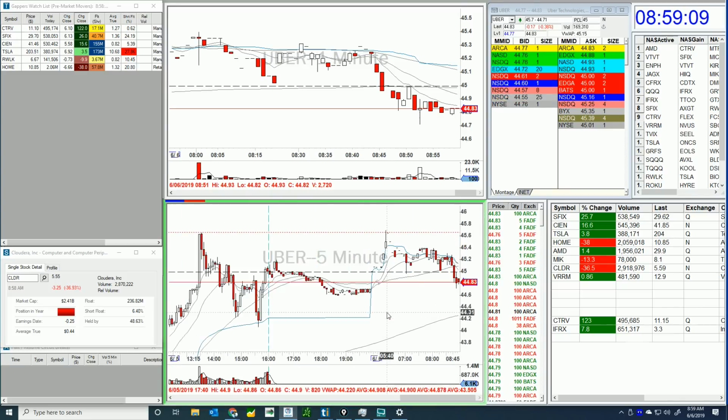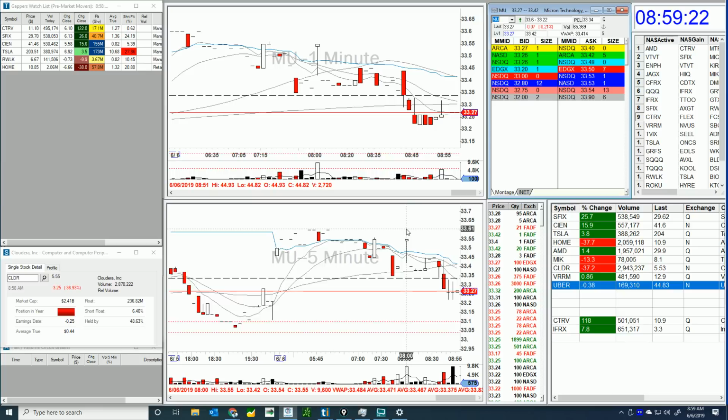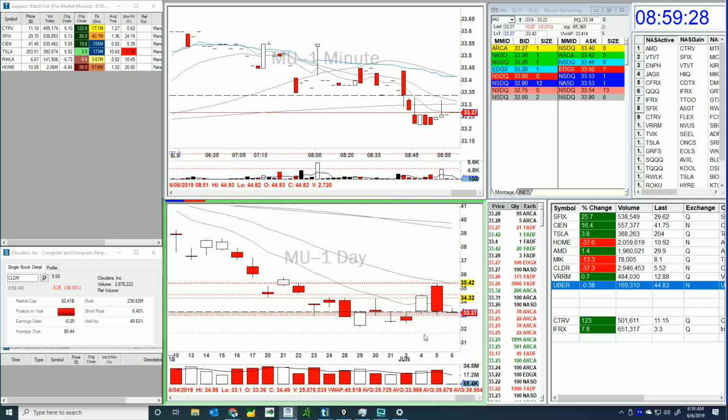I think it will be interesting to watch. We could throw it on here, and we might get rid of something else that doesn't look great and keep Uber on, right? So let's do that. MU, what do we have going on with MU? Huge rejection on MU. Let's see what's happening here. Typical MU, guys. No volume, not really good pre-market action, but that's normal.